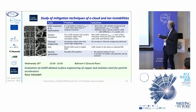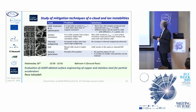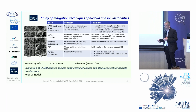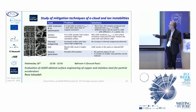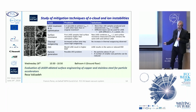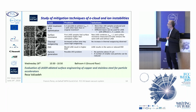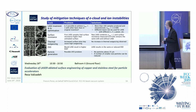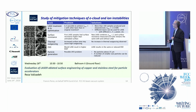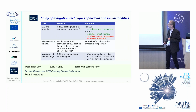They have also studied how much thermal gas desorption will occur, the effect on secondary electron yield, and also the UFO problems, small particles that could be trapped within the small grains here. To know more about the progress on that, I invite you to the talk by Reza about laser ablation surface engineering and how much this could help technology advance.